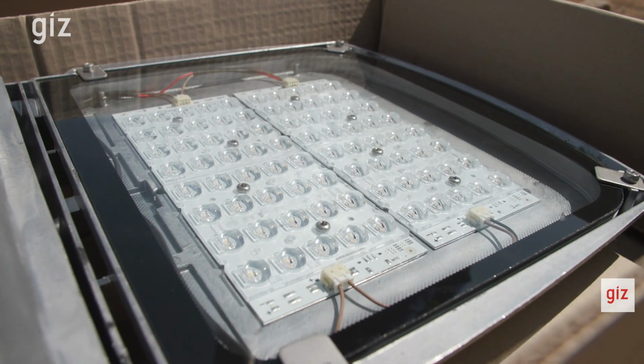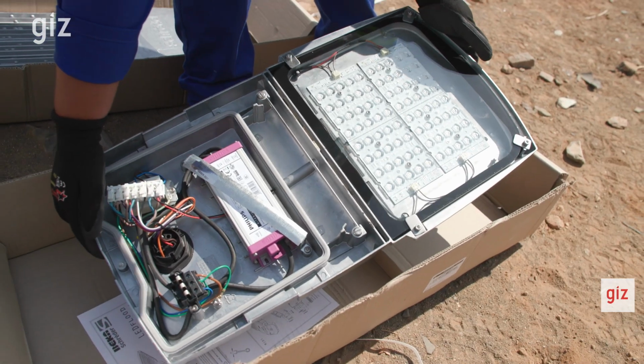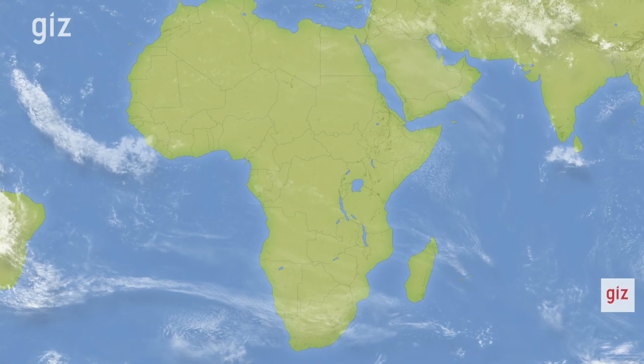The project team used various criteria, such as the municipality's energy baseline, potential savings to be achieved based on the technology to be retrofitted, and their energy efficiency initiatives to select the 5 municipalities that were to take part in the program.